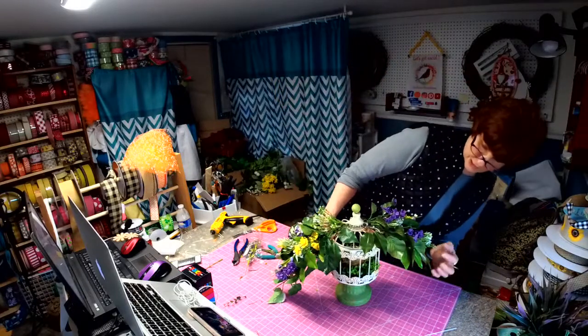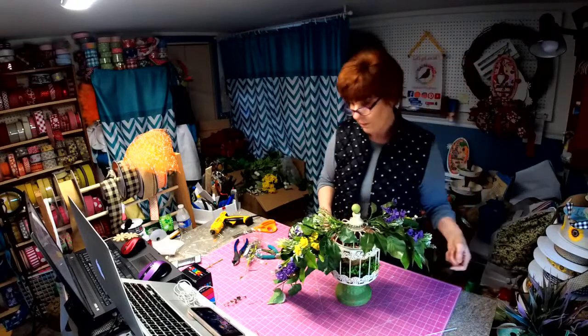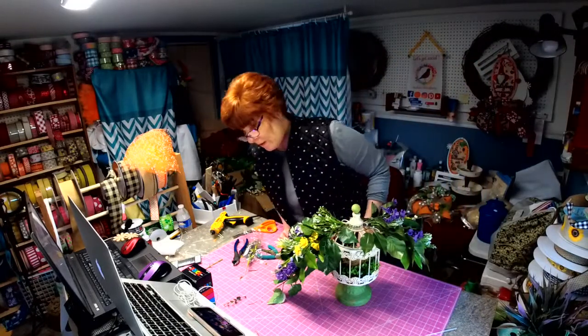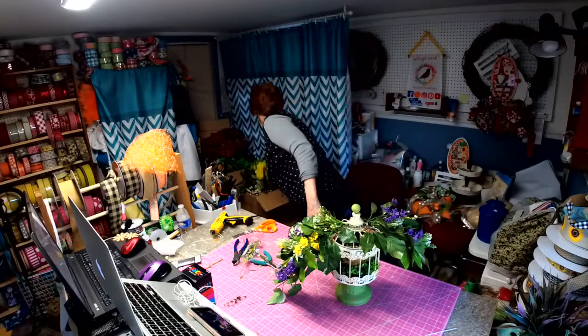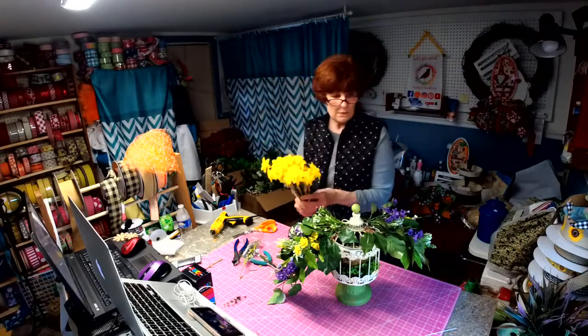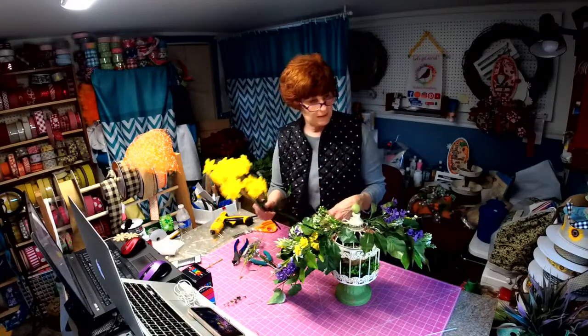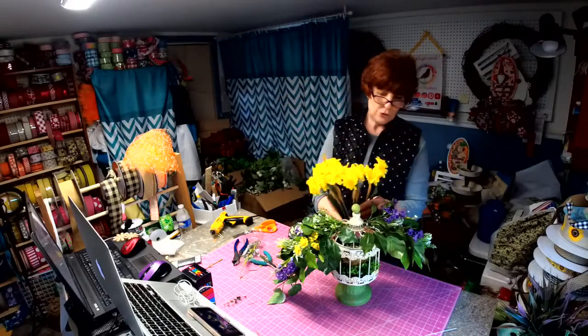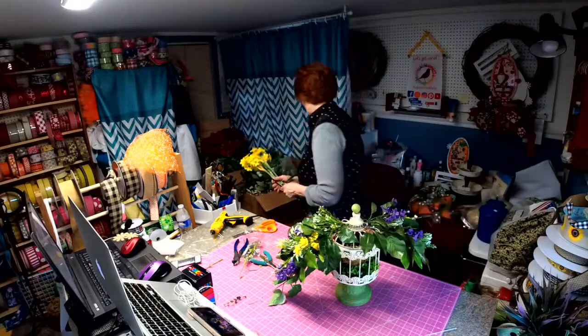Kind of liking that. I need another yellow one over here. And I know I have more downstairs. Unless I went and put some daffodils in here. But daffodils usually don't cascade down. They're usually an up in your face kind of flower.